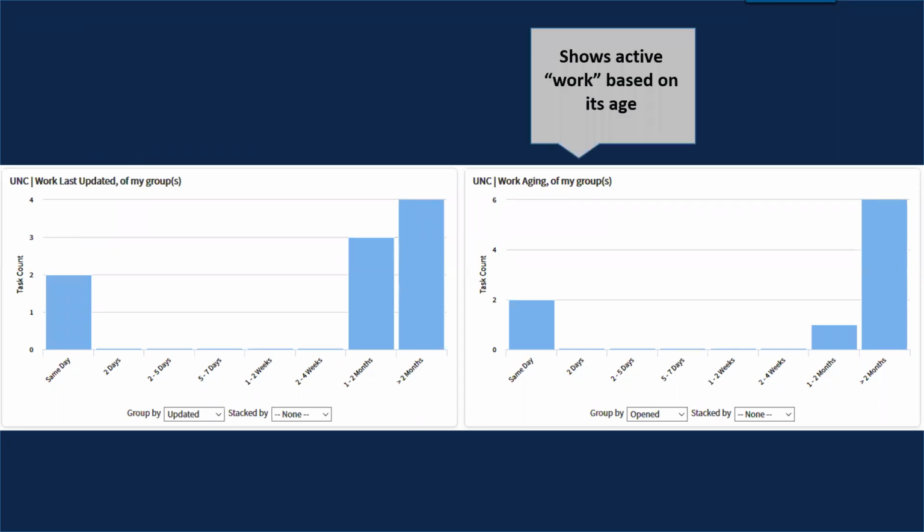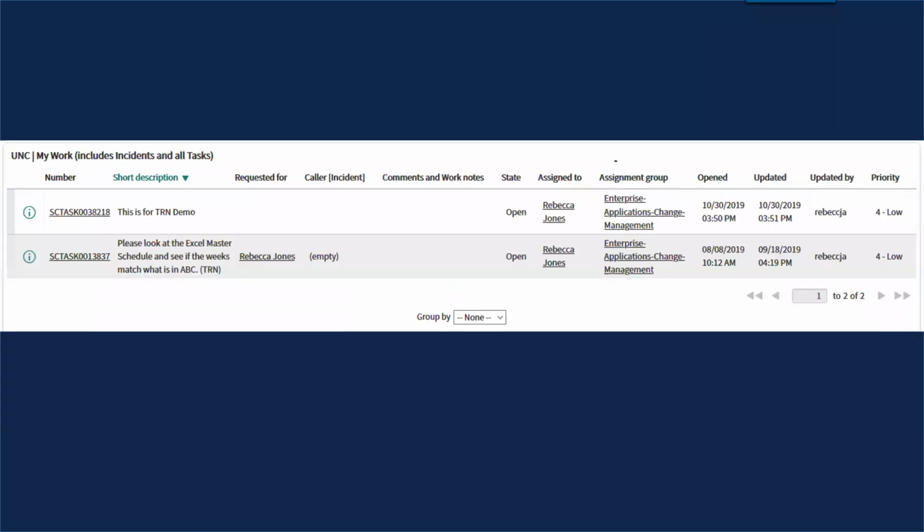Then moving along to the work aging, this shows active work based on its age. It might be easier for me to explain when I actually demo this. Casey, do you want anything there? Or do you think the demo would do it justice? Yeah, it's just today minus the creation date. Today minus the creation date. Okay. That would be the age of the ticket. So same day would be 0. Okay. So it just shows you how old your tickets are.